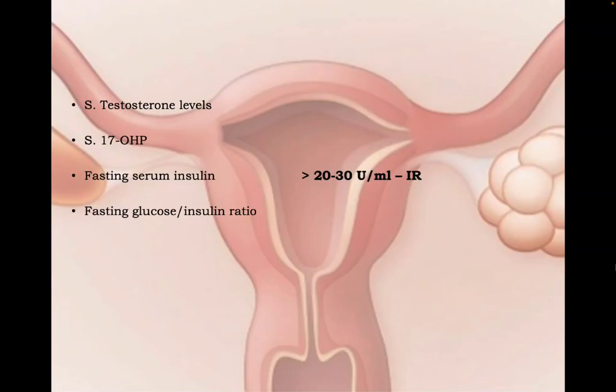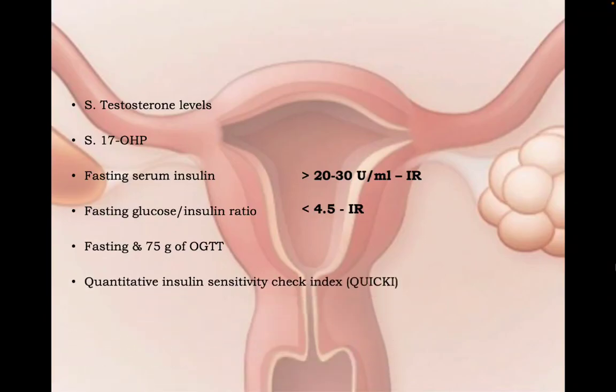Then is something known as the fasting glucose to insulin ratio. If this ratio is less than 4.5, it means the insulin is not released in appropriate amounts to utilize that glucose. So that is a marker of insulin resistance. Then fasting and 75 gram OGTT, I will be explaining this again.